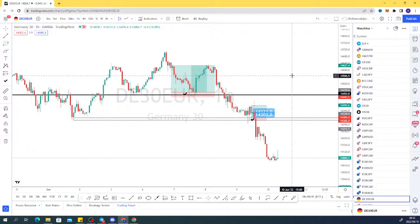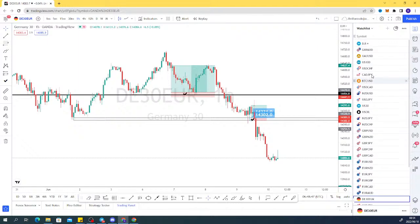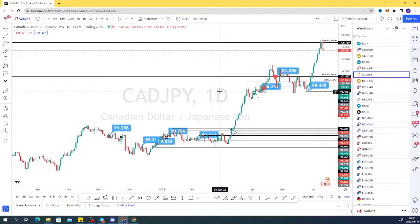Okay. So I think Jonathan wants us to look at CAD JPY. Let's go. So we've got 4 pairs to look at in this session, and then see how that works out.